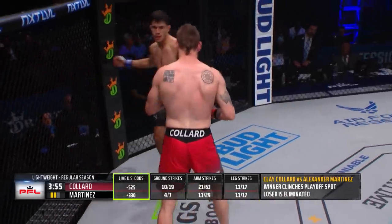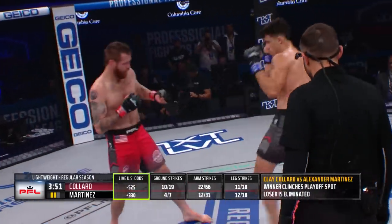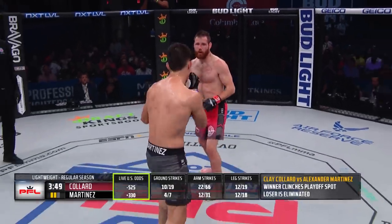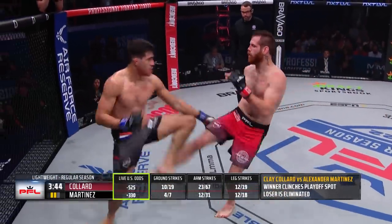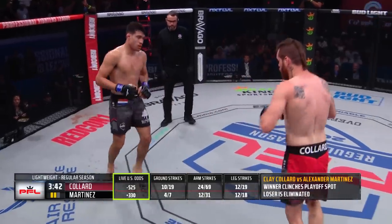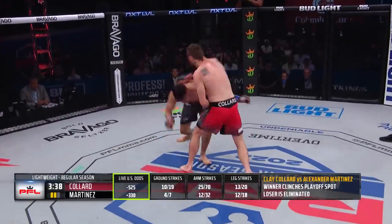Collard finished that combination with a low kick once again to the body. Brutal shots to the body there from Collard. He has been working the body this whole fight. Oh, nice shot, left hook to the chin. And another. Yeah, that is gonna slow Martinez down and open up opportunities upstairs for Collard.